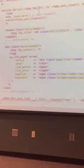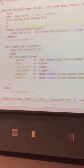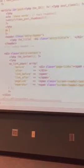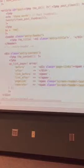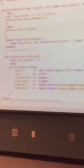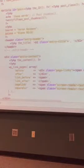Okay, variables. Dealing with variables. This is one of the huge main reasons we use PHP, because we can use variables. Okay, how do you set a variable? Variables always begin with a dollar sign and have no spaces.